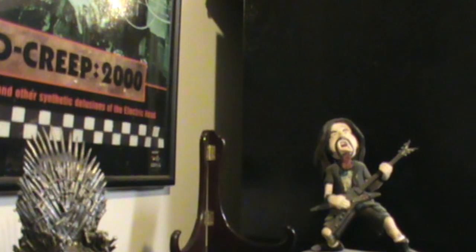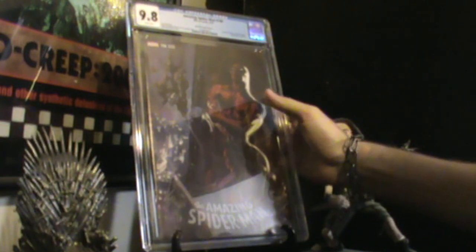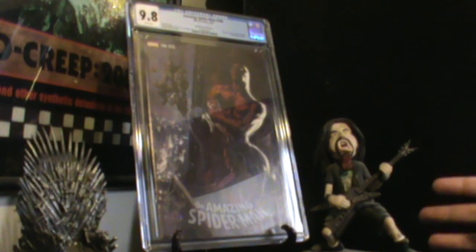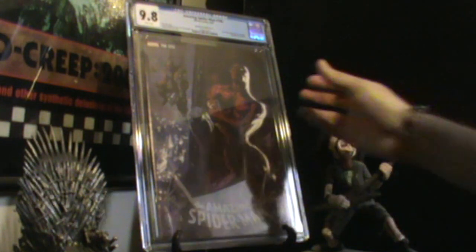One of my new artists that I'm favoring right now is Dell'Otto. I think everybody is on that same boat. He's amazing. This is the 798, also first appearance of the Red Goblin. This is cover A. He did 3 covers, A, B, and C. And I got out 9.8 white pages.